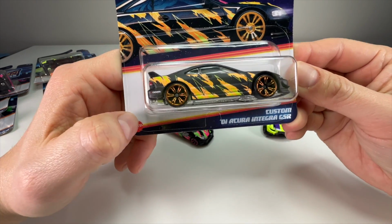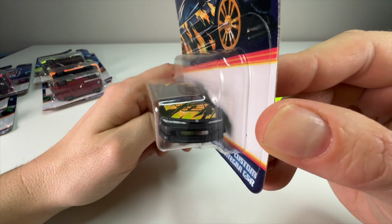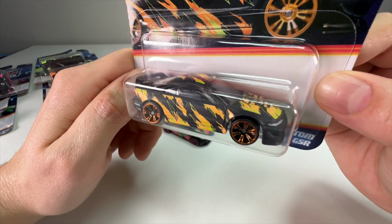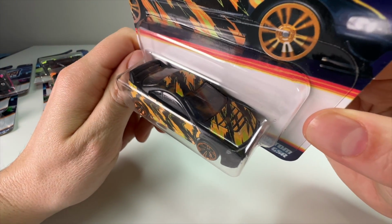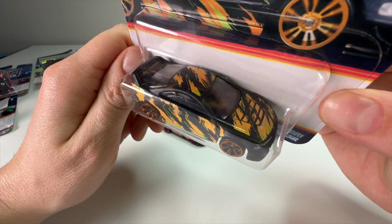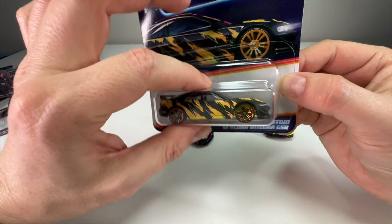Next up, we have the custom 01 Acura Integra GSR. This is cool, black base. It's got more of that almost like tribal geometric, I guess you would call that, would you call that camo, flames? I don't know what you call that, just the design, but I like it. I like how the color is gradient over the whole body. That'll be a fun one.